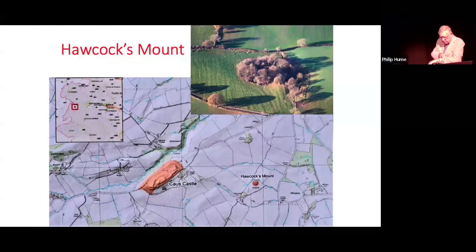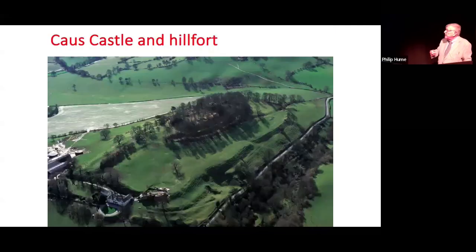I am going to finish here, I promise you. This is Hopton's Mount, which was an original castle down there, a very early castle, but a ringwork castle. And then Caus Castle, which is not so well known, the headquarters of the Corbett family, another major vassal of Roger. And here they had a great castle mount.